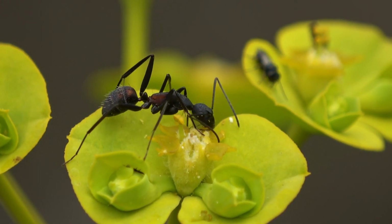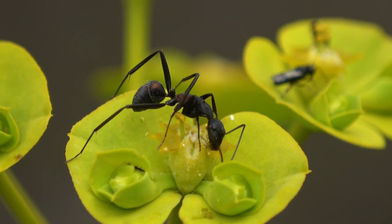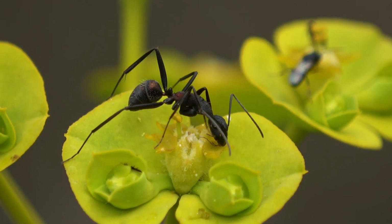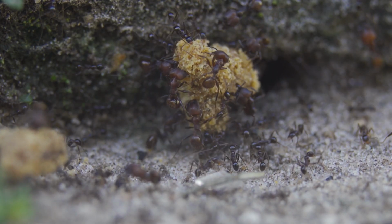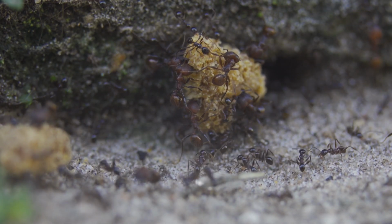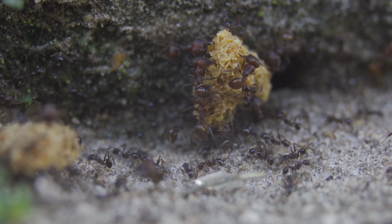But wait, there's more. The hive mind also assigns roles to different types of ants. You've got the worker ants, these hardworking ladies who handle everything from foraging to taking care of the brood. The queen's pheromones are the boss here though, shaping the development and behavior of these worker ants, making sure everyone knows their job. And when it's time for the colony to move to a new nest, they don't hold a meeting or anything like that.